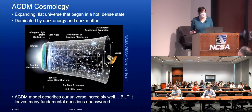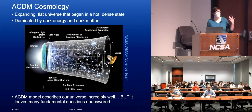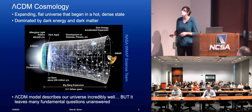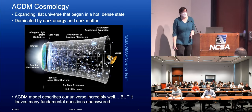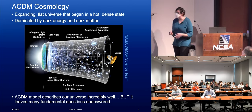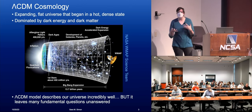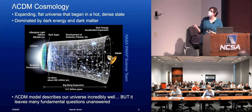So current lambda CDM cosmology says we live in an expanding flat universe that began in a hot dense state, and that our universe is dominated by dark matter and dark energy. When we look at the history of the universe, it's really a story of expanding and cooling over time. So very early on, we have this hot plasma, and that's oscillating over slight densities in the early universe. Gravity's pulling things in, pressure is pushing things out. Eventually, we expand and cool enough that light can decouple from this plasma, forming the cosmic microwave background. And when that light decouples, it carries information about all of those oscillations with it. And then we have a coalescing of matter into larger and larger structures over time.